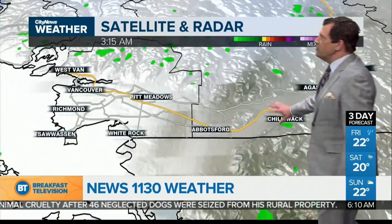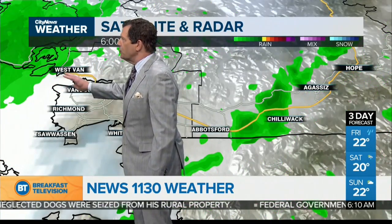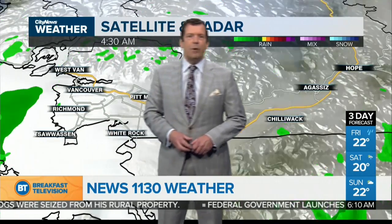There are those early morning showers in the valley. Dry for 90% of the region, but a couple of close calls here. West Vancouver, Lions Bay, Bowen Island, over the neighboring mountains. I think that just blows right on through. So today, not only clears up, it's really going to heat up.